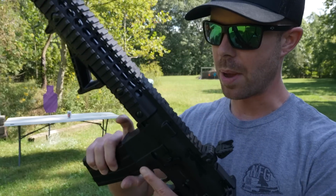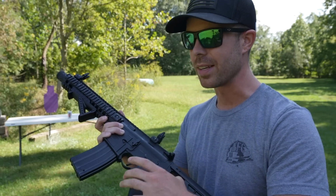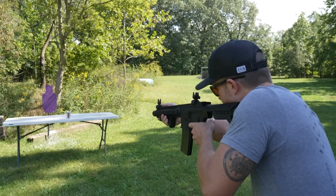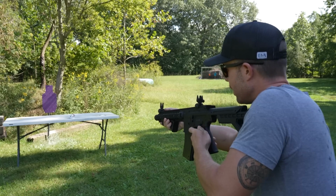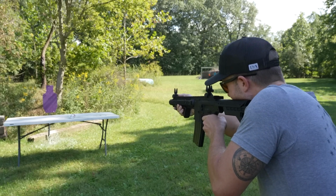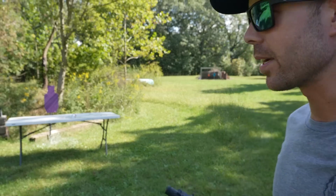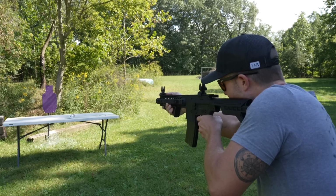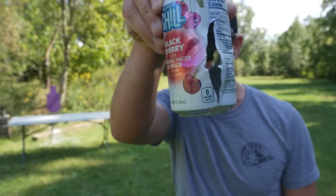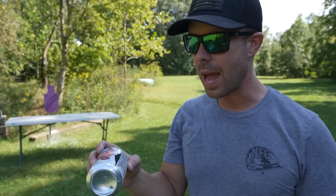All right, let's try a 12-ounce pop can with this one. It is select fire, by the way, so you can go safe, semi-auto, or full auto. I think on semi-auto, it's a little more powerful. So we'll shoot the pop can on semi and see what it does. Woo, those are coming back at me. So on that one, I got splashed with pop, which didn't happen with the Daisy. Let's see what the hole looks like. So the Daisy had a tiny little entrance hole and then a pretty big exit hole. On this one, both the entrance and exit hole are pretty big. So I imagine that one hit quite a bit harder.